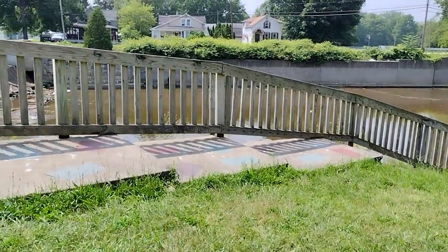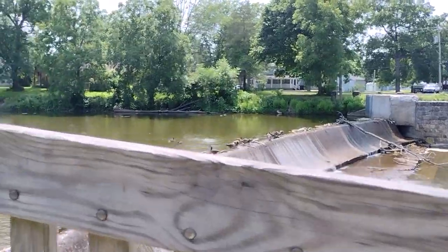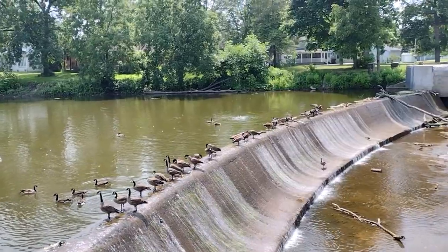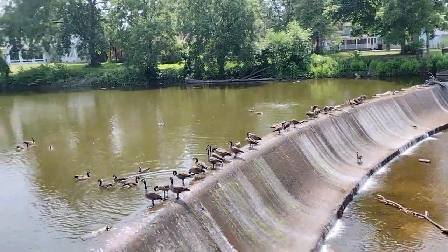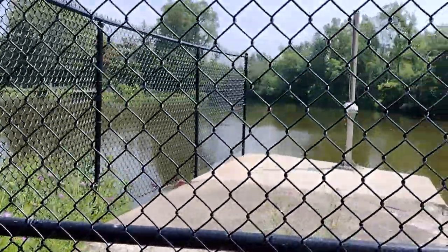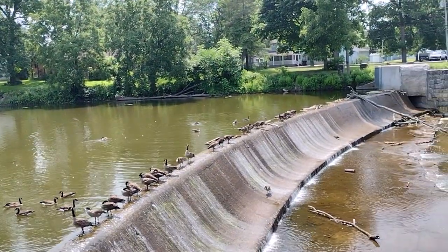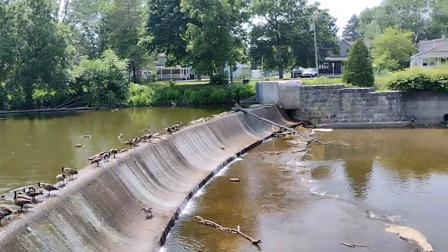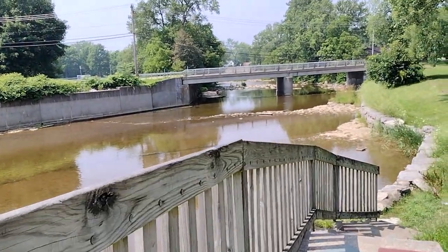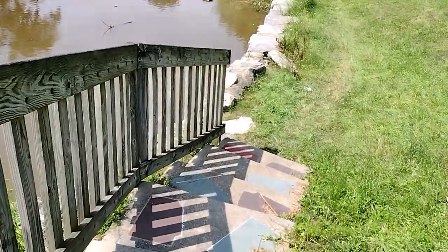And you can walk over and take a look at the waterfall area with all the ducks. Wow, look at them all. Canadian geese. They have a gate right here, so I guess they used to let you into this part, but they don't anymore. Probably too many kids getting into trouble because it's very shallow, as you can see. And you can't have that. Somebody dives or gets drunk or something, it's gonna be a bad day all the way around.